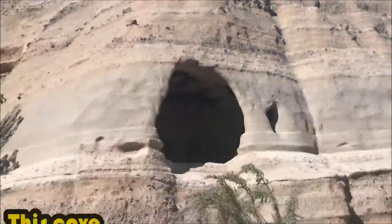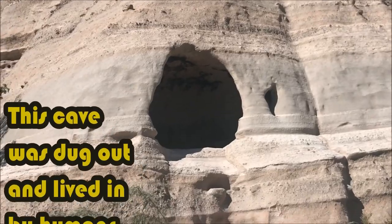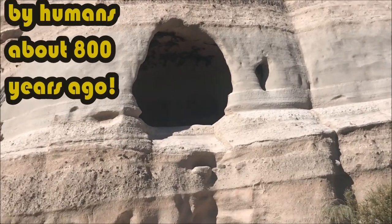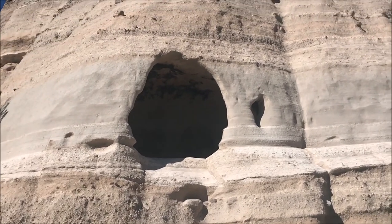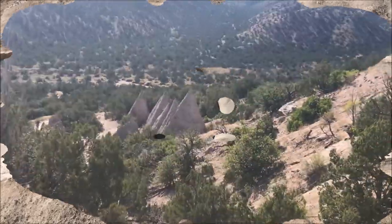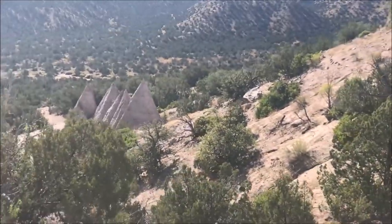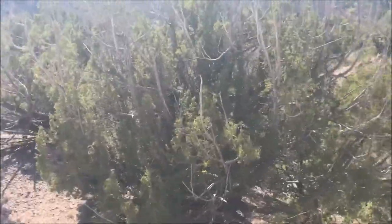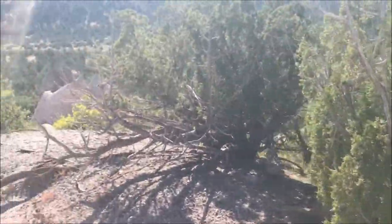So this is the cave trail. And that's the cave. So people lived in there a while back. It's not used anymore, but it was used probably about 800 years ago or so. This trail has a couple of the teepee-type rock formations, too. So we're going to take a look at those guys down there. And you can see more of them over here.